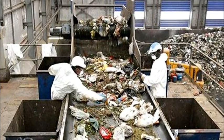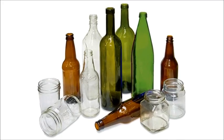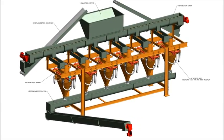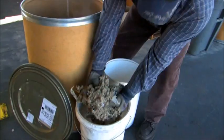The process involves 3 steps. In step 1, trash is first sorted, removing all recyclables, including glass, metal, and stone. What remains is ground up and thoroughly mixed to produce a well-balanced feedstock.